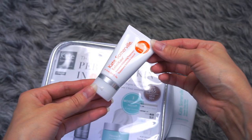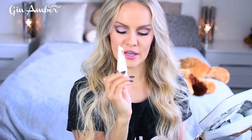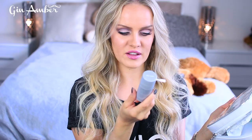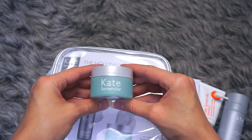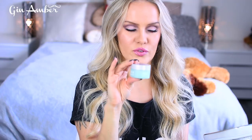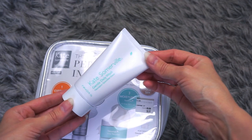The first item is the Kate Somerville Exfoliate, the Hollywood 2-minute facial, shine bright like a diamond. This is 50 milliliters, which is really good. Then I have the Kate Somerville Boost Derma Quench Liquid Lift Serum, an advanced wrinkle treatment, also 50 milliliters. Then I have a moisturizer, which looks like this, also 50 milliliters. 50 milliliters is like half of the regular size of your cream or any product. And this is 60 milliliters, the Kate Somerville Gentle Daily Wash.